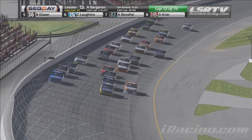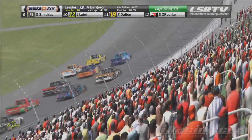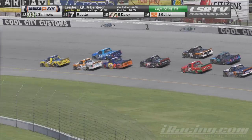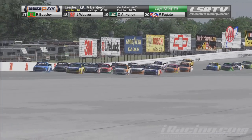For some action into turn number 1. Jordy Lopez went underneath the line to make it 3 wide. It looks like he's making it stick. Still kind of 3 wide between him, the 20 and the 44. Whoa, they're getting a little close together, but they can still keep it clean.